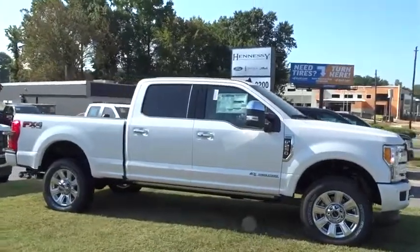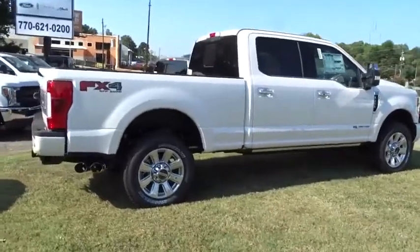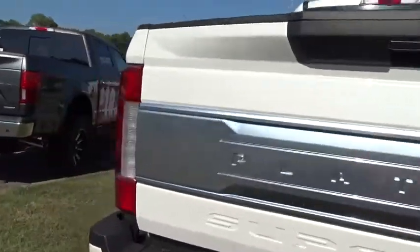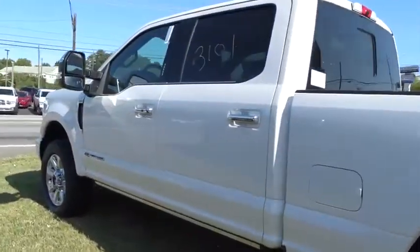Take a ride in the 2019 Ford F-250 Super Duty. Head-to-head fuel efficiency, head-to-head towing, head-to-head torque. Ford F-250 Super Duty. Here are some of this vehicle's great options.